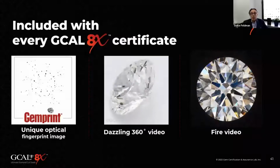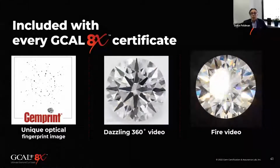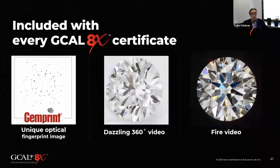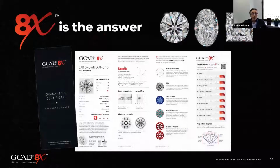Every GCAL 8X certificate includes the GemPrint fingerprint image that I just mentioned. GemPrint is a patented and proven technology that allows for unique identification of every diamond. Every 8X cert also includes a beautiful 360 video, fire video, and scintillation video. Also included with every GCAL cert are photo micrographs. These are actual photos taken through the crown and pavilion of your customer's diamond. No generic imaging. A to scale proportion diagram and a laser inscription that includes the 8X logo. The bottom line, if you're looking to differentiate and add value to your inventory, compete against branded cuts, and provide an exceptional product, 8X is the answer.